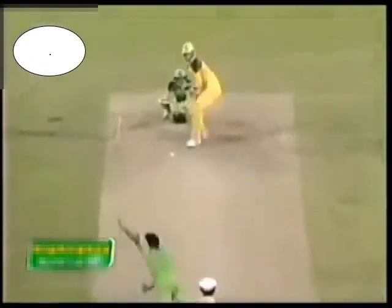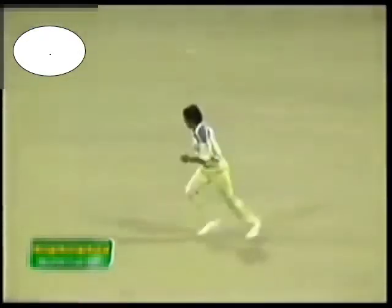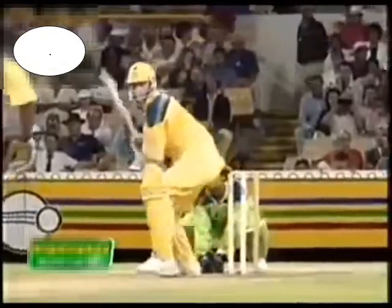Mustaq, his final over. Sweeps in the air. There's a man out there. It's Ijaz. He's a good fieldsman, and that's it. The leg spinner doing the job, throwing it up. Mark Waugh going for the mid-wicket boundary. The fieldsman judged it beautifully, and it's almost time for Australia in the World Cup.